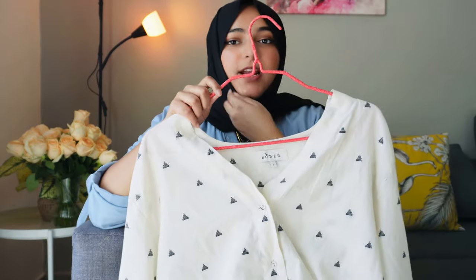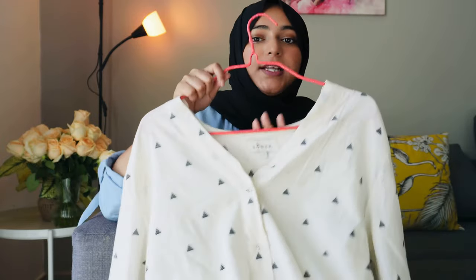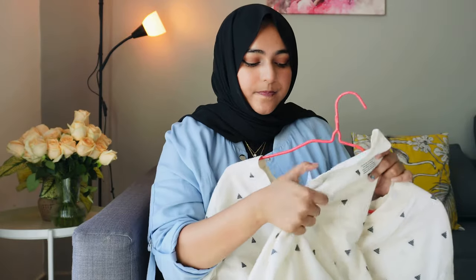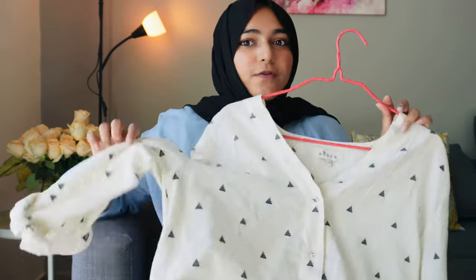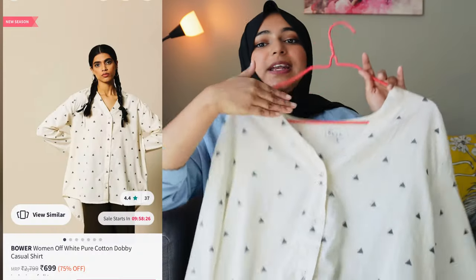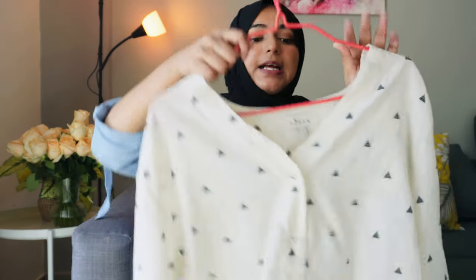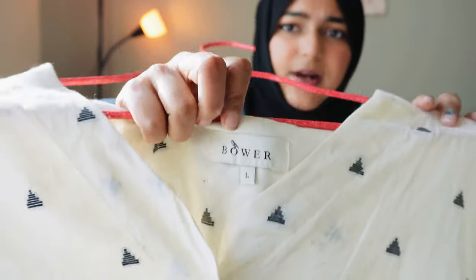So this is the third item that I want to talk about, and this is one of my favorites because this is a very comfortable shirt and it's a 100% cotton material. Let me just double check if it's 100%. It is, yes, 100% cotton shirt. It's a very soft material. It's full sleeve, so I rolled up the sleeves. I've worn it a couple of times. It has buttons in the front which can be opened. So if you are a breastfeeding mother, you can actually make use of this shirt. And it is from a brand called Bauer. I hope it's pronounced Bauer. So anyway, this is the brand.